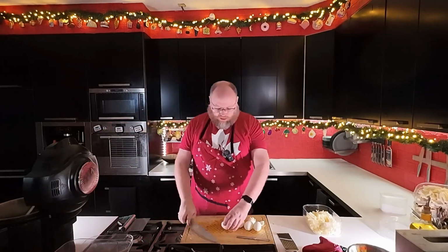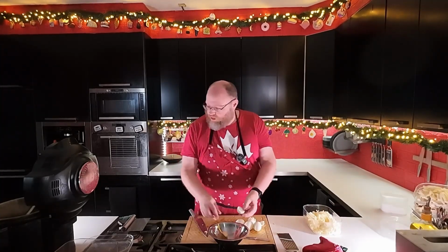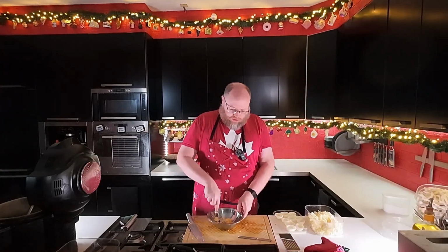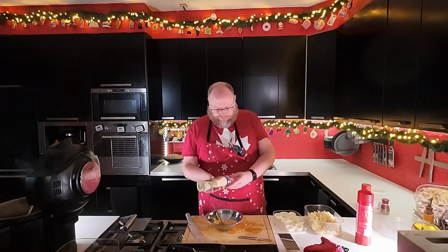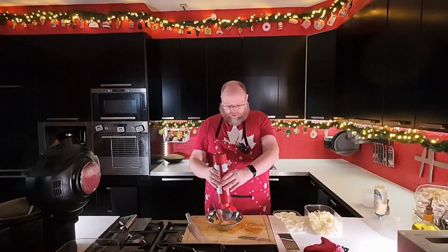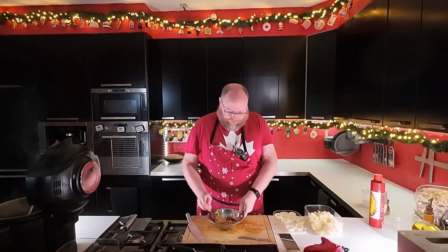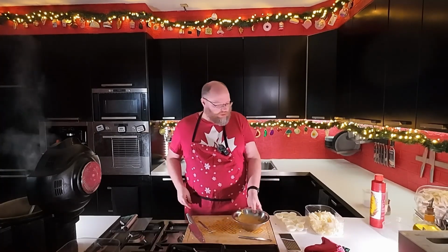So while that is softening, I'm just going to cut my eggs in half. And then I'll put the yolk in this bowl, and the whites, I'll keep them separate. And I'll just grab a fork and mash these egg yolks up a bit. Add a pinch of salt, a little bit of pepper, some mayo, and what we use in the Netherlands is curry ketchup. If you can't get that, just use some ketchup with some curry spices. So now I'll just mash that all together. Give it a little taste. Yep, I like that.